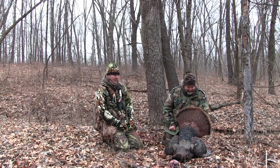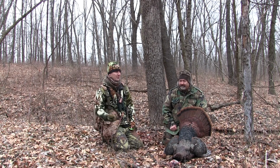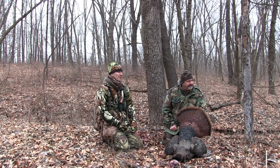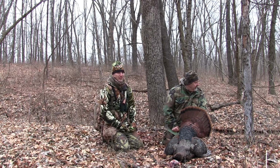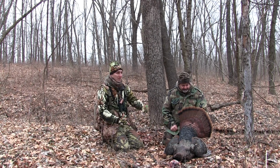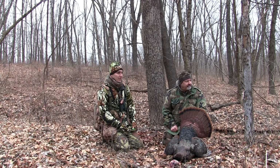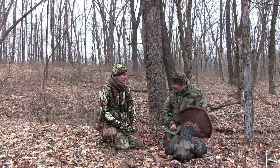Man, it worked. Just like an old turkey, though, he was not coming straight in. He was coming around, and he may have got to this point and seen the decoy and came in. I don't use decoys a lot, and especially in the woods. I just thought, as open as it is, and we don't have much cover, we need anything to draw their attention. But I don't know. We didn't need the decoy for this hunt.